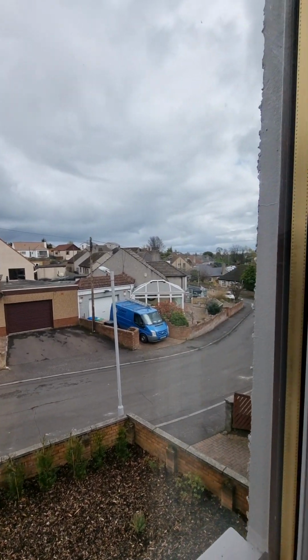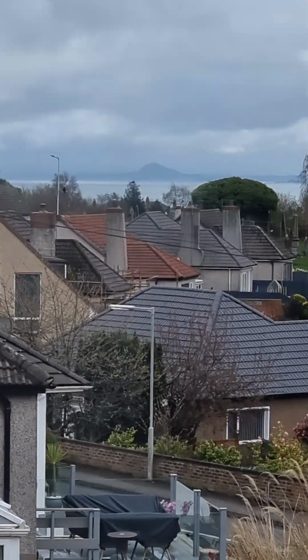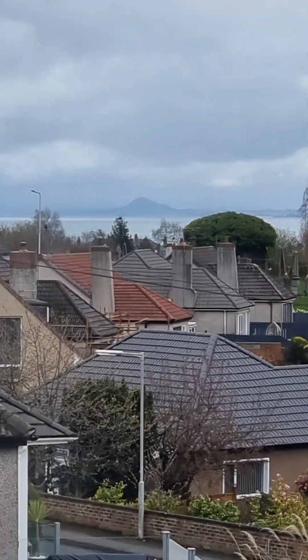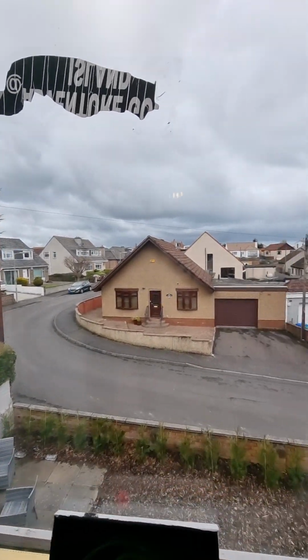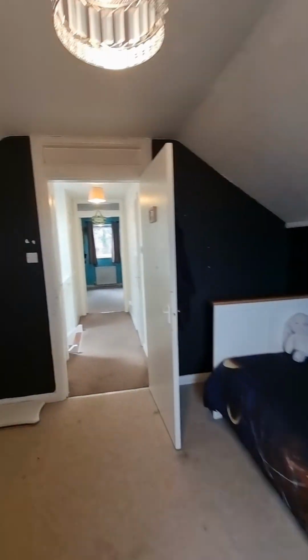And I have a sneaking suspicion, if we zoom in and just see past the clouds there, that looks like Elie Point all the way around. So it shows you how close we are to the sea, in terms of the beach. It is easy access, getting into everything from round about here. And then in here as we go round, then we just walk back through.